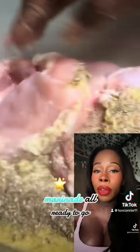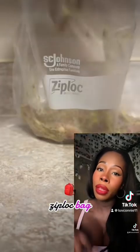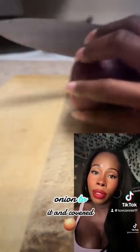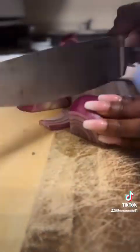After I had my marinade all ready to go, I coated my chicken, I massaged it in, and then I put it all in a Ziploc bag and tossed it in the refrigerator so it could just marinate for a few hours. Once it was time to cook the chicken after it marinated, I added a red onion to it and covered it up, and I just let that cook on low.